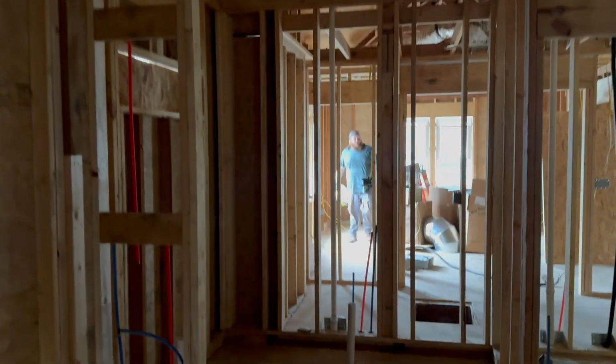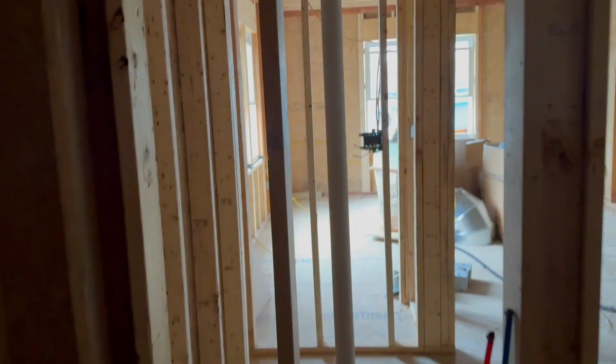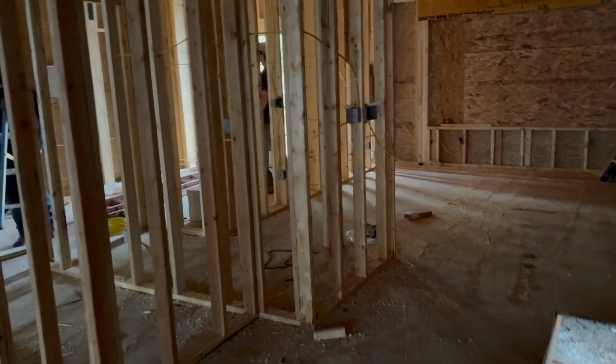So I'll show you a cool little detail here in the master bathroom. We dropped this floor down so that way you can kind of see little details. We're going to do a walk-in pan. You can see here it's a little lip down, so that we'll be able to level it out and they'll be able to just walk directly into it, which is a nice little feature to have.